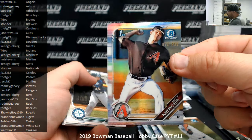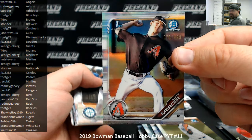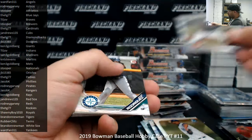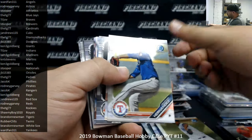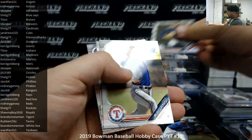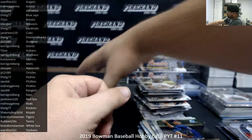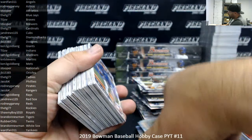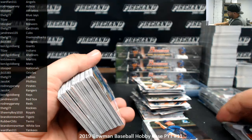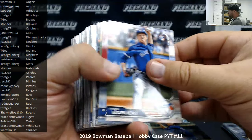Refractor to 499, Matt Mercer, Diamondbacks, going to the TG77. I'll bet, huh? You know, it's been unseasonably, I'd say it's kind of warm right now. It's like high 80s up here. But usually this time of year, it's usually a little bit warmer than that. So it's kind of surprising.